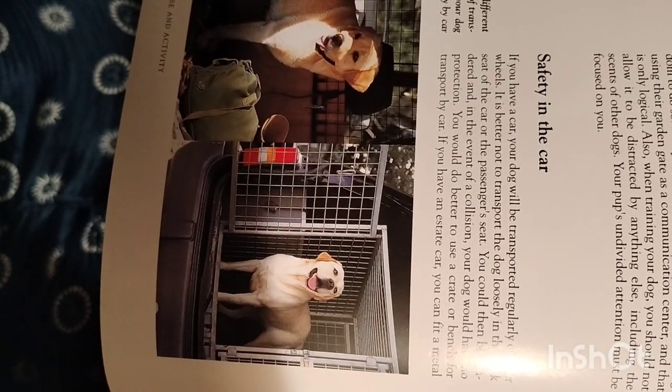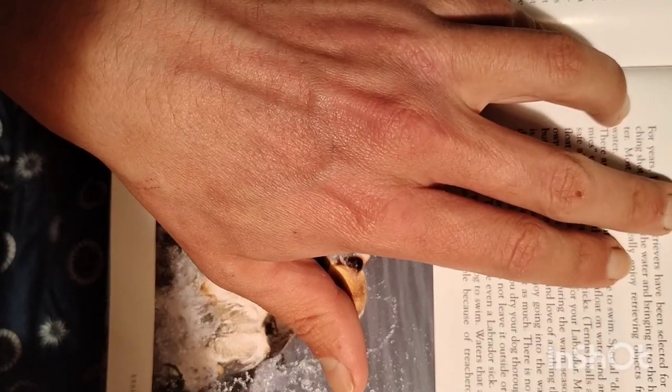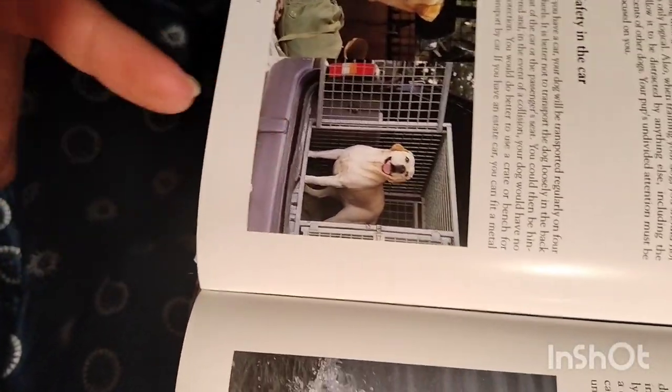If you have an estate car, you can fit a metal dog rack between the passenger space and the cargo space. Special seat belts are also sold for dogs. An estate car is like a station wagon. In Europe, I think they call it a brake.